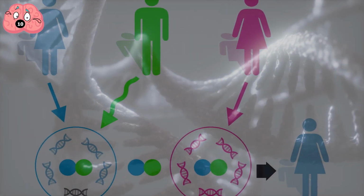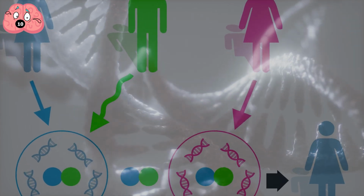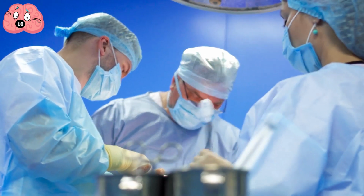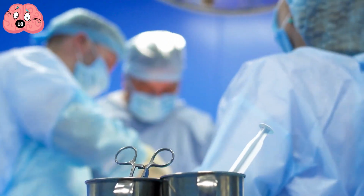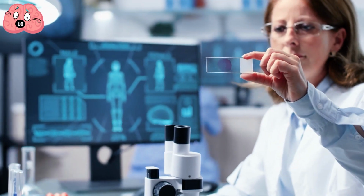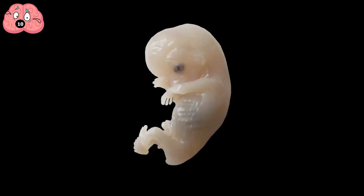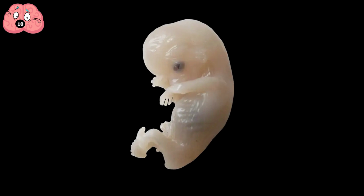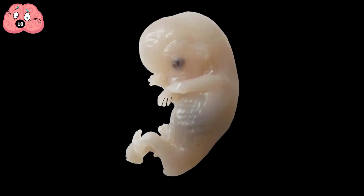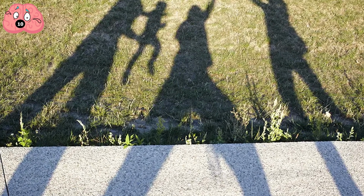Wait, three parents? That's right. It's possible to fertilize and develop an egg using the DNA of three people. There are several techniques, but it mainly involves the manipulation of mitochondria, which has its own DNA, in order for an egg cell to carry additional genetic information before being fertilized. If the embryo successfully forms, the resulting child will have the genetic information of two persons plus another one passively. In other words, most three-parent babies would always have two mothers and a father.